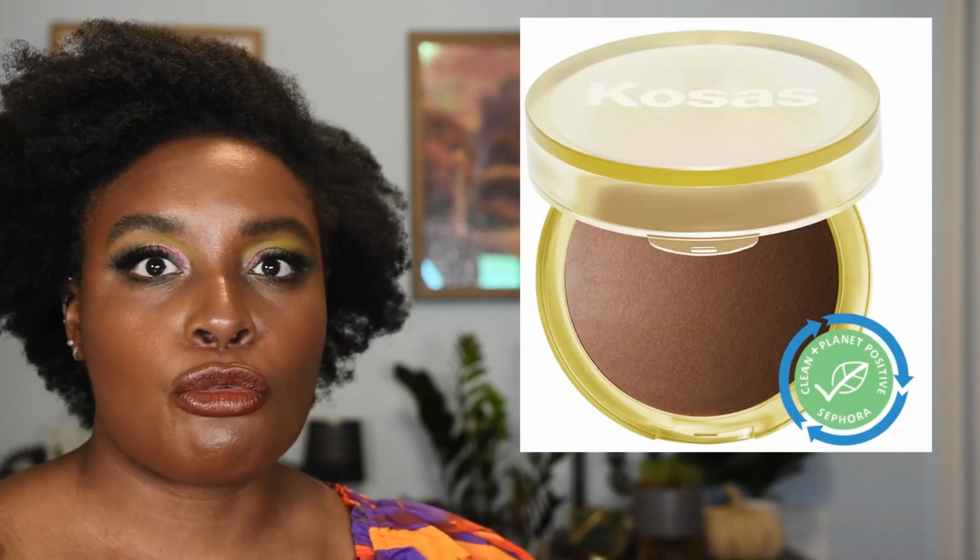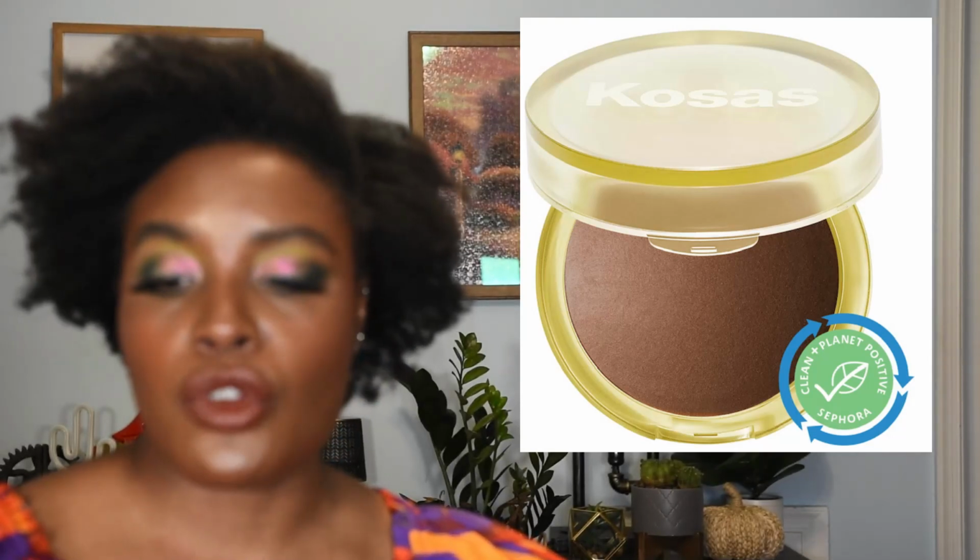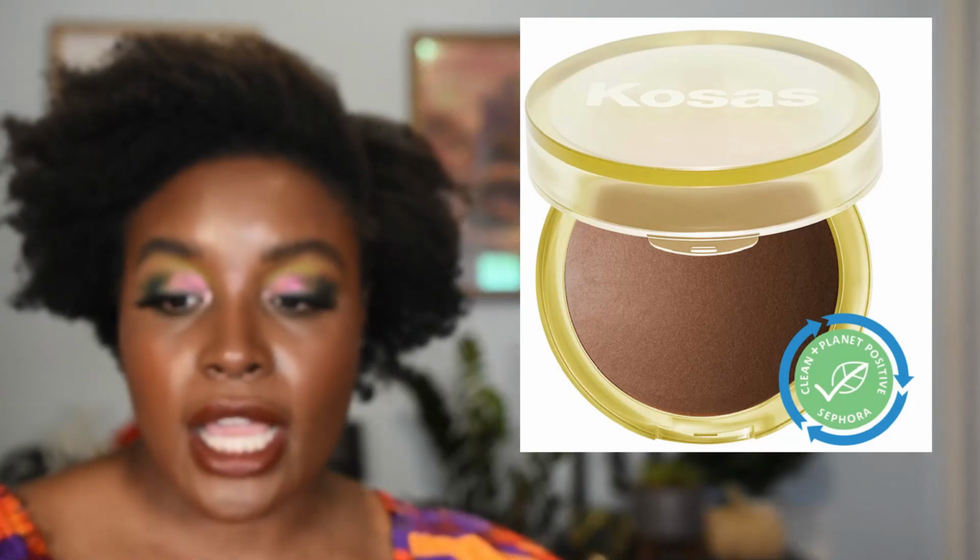I also, like I said, was interested in getting the Kosas bronzer now in the new repackage. I think that it would be a value potentially, so let me know if you're interested. This is in the shade Paradise.